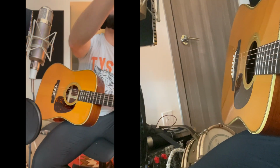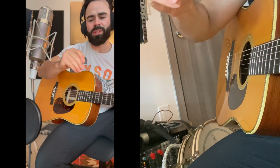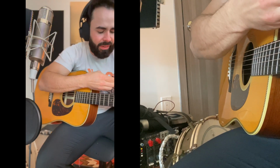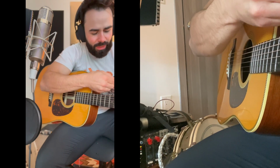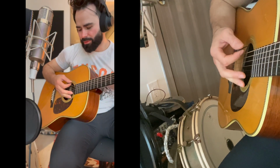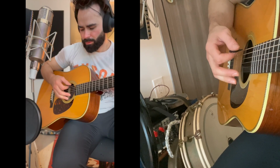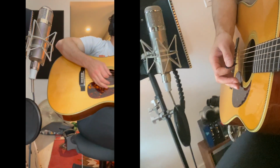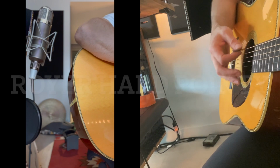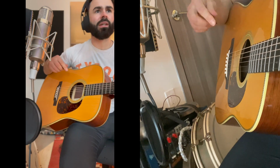So, getting down to it, the first thing I'm going to test is the U47 with a hard, pointy, sharp pick. This is the Meshuggah signature Jeff Loomis from Dunlop, and this is what it sounds like with the U47. And this is what it sounds like on the Royer. So the things to consider here is this is a very articulate pick.